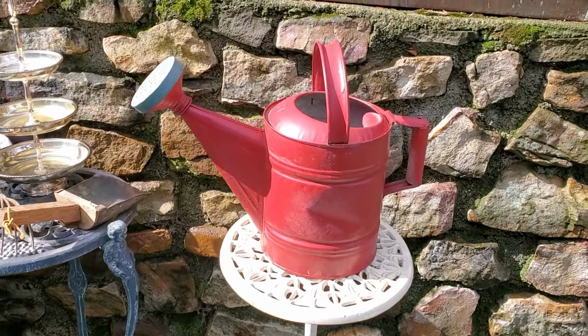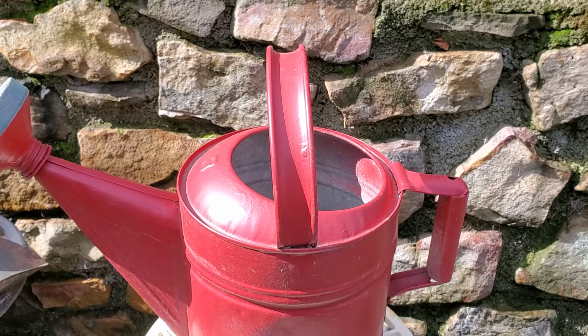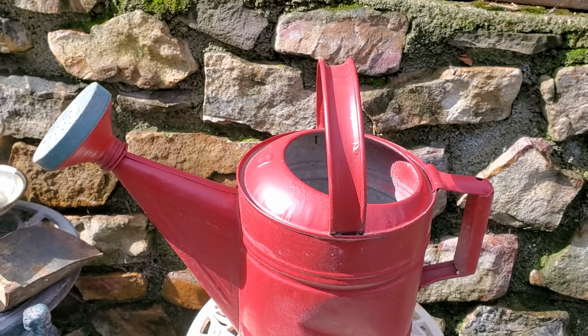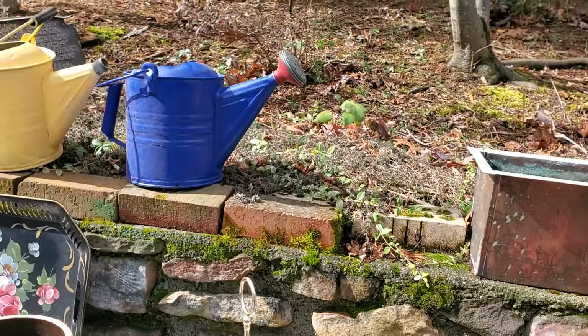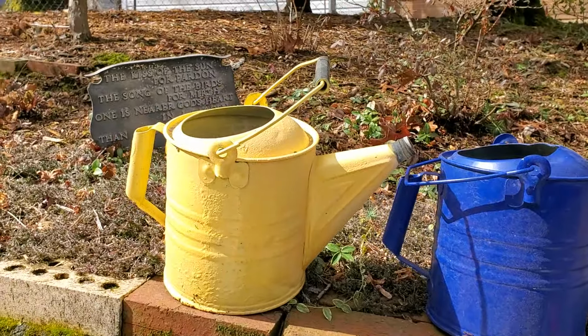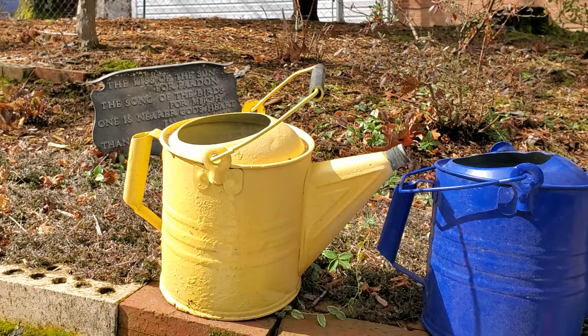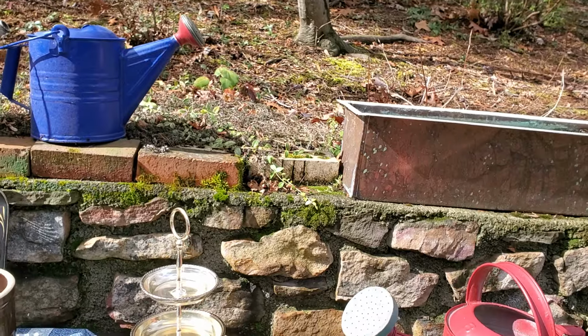Here's one of the watering cans, and it is a vintage can, and somebody painted it red. Up on the wall are two more old watering cans, and one was painted blue and one was painted yellow. The yellow one doesn't have its flower on the end of it. But I'm always thrilled to get watering cans.